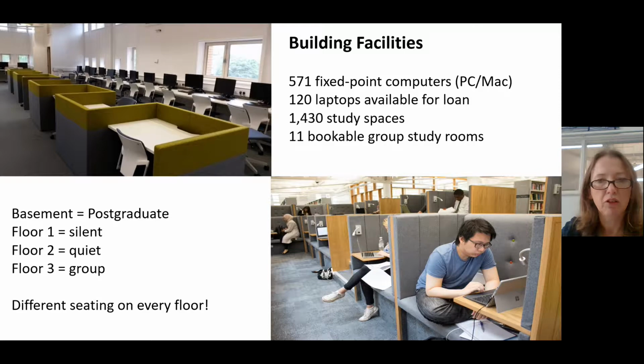Now, with regards to the building, it can be a little bit daunting because it is a massive building, but you will get used to the way it's set out really quickly once you start using us. We have a variety of different computers that you can use. There are both PCs and Macs, and they're fixed. We've got about 571 at the moment. But we also have a lot of laptops that you can borrow using your ID card, and obviously you can take them anywhere in the library to use them.